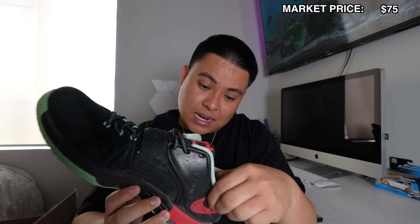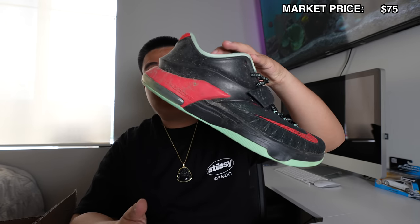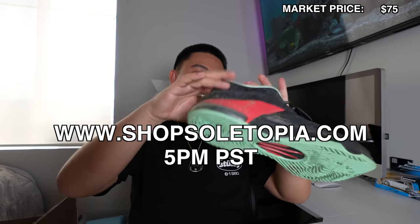And this is a size 12 and a half. So big boy size. If somebody wants these maybe to hoop in, you know where to go, shopsoltopia.com. These are pretty grimy though. I'm for sure gonna clean these up, okay? These are not gonna be sold like this. There's no shot. Pretty rough way to start the box so far. That's all I can say.